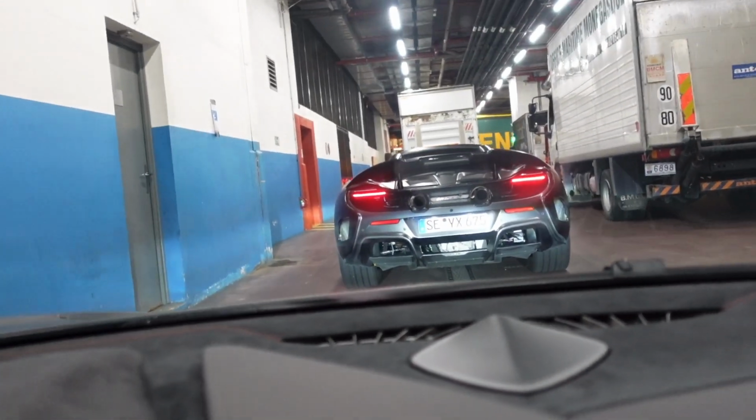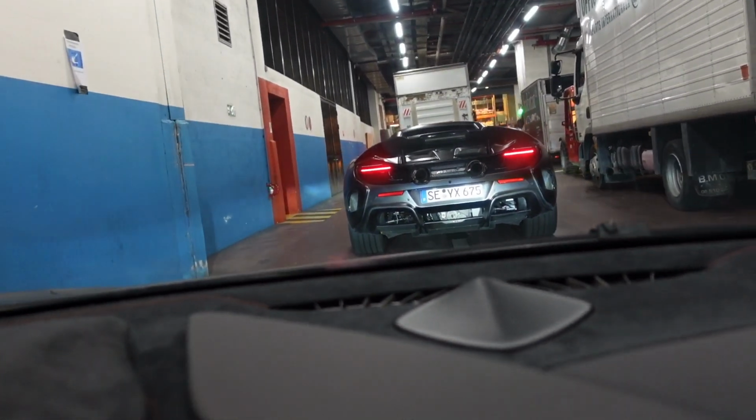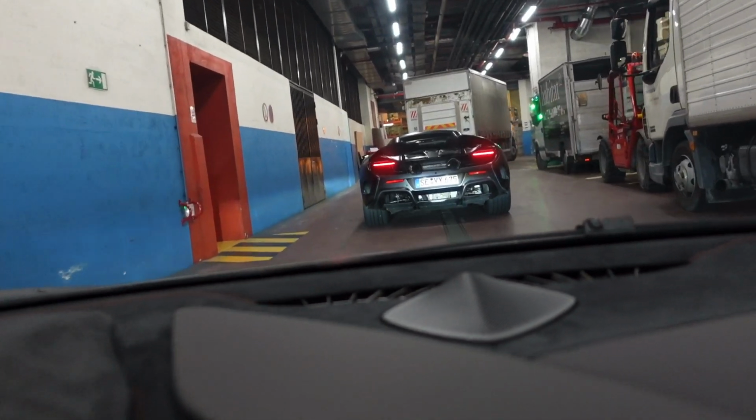So right now we're right underneath Monaco, where there is the new McLaren service center, and this is how it looks around here. It's literally beneath the ground. There will be the McLaren service center. Again, probably we're not able to film in there, but we will update you right after and tell you exactly what's going on.